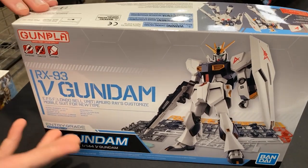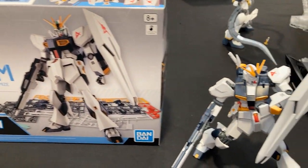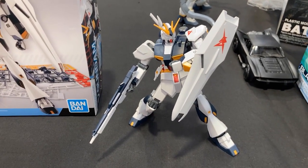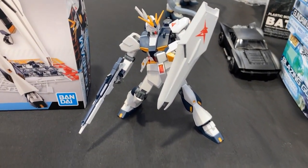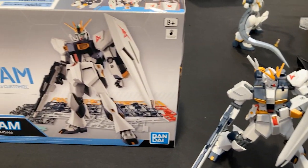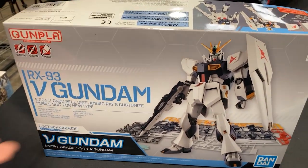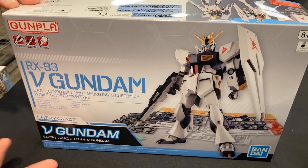Entry grade, the new Gundam. My personal favorite Gundam. In entry grade, I have that little bad boy set up there. So much articulation in such a small package for such a low price. They are so good. I haven't even panel lined that thing yet. It took me about 20 minutes to build and they come out absolutely fantastic.